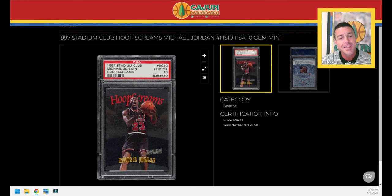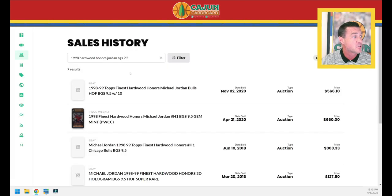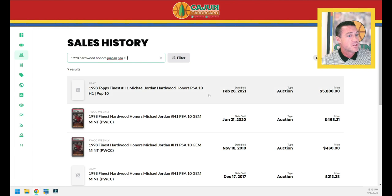What are some cards like this card that in PSA 10 are about the same value? And I've used the value of 225. You may be comparing this to the BGS 9.5, but I use the 225 because, as we looked at on the sales history, the 225 was the last known sales price of this card, as you can see on the screen.